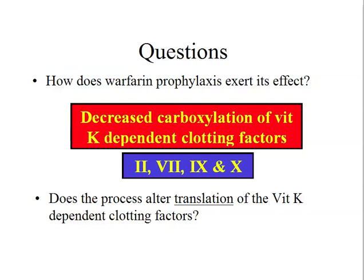Protein C and S have the shortest half-life of the vitamin K-dependent clotting factors. So when you give a medication that alters the post-translational modification of these proteins, you'll shut off those first because they have a shorter half-life. That's the reason why when we give Coumadin, you overlap with something else, for example Lovenox, low molecular weight heparin. You're actually increasing the risk of getting a blood clot in that initial phase. That's why we overlap. Does this process alter translation? This is a key question and frequently missed. Does this process actually alter translation, the making of a protein, of the vitamin K-dependent clotting factors?